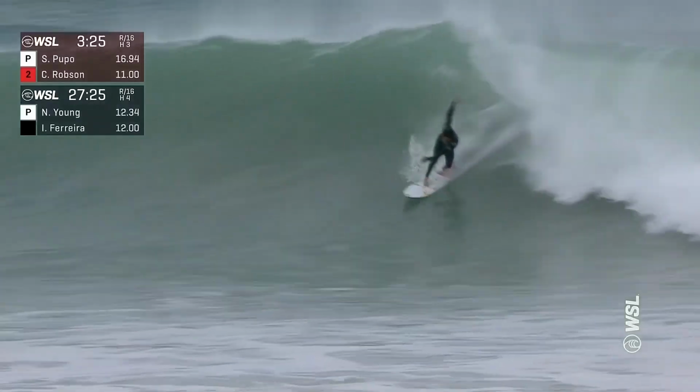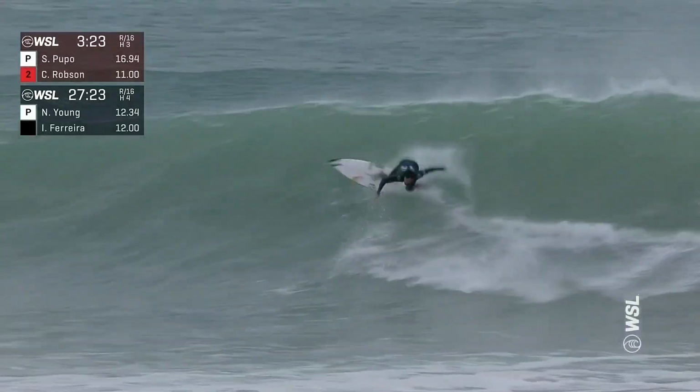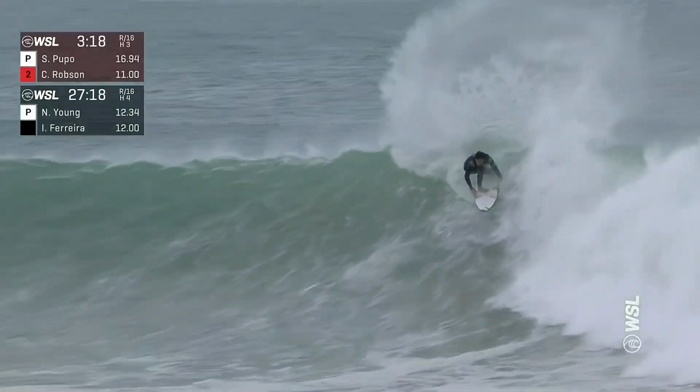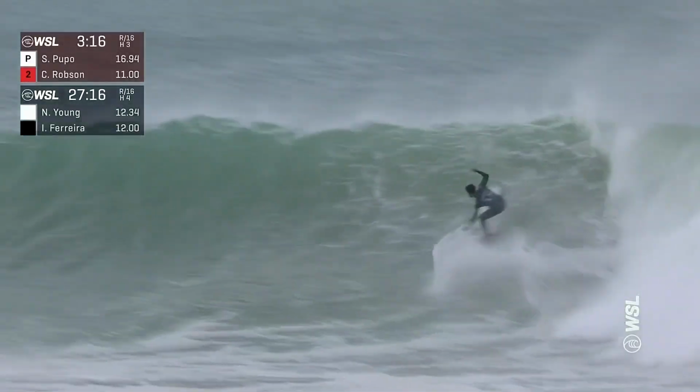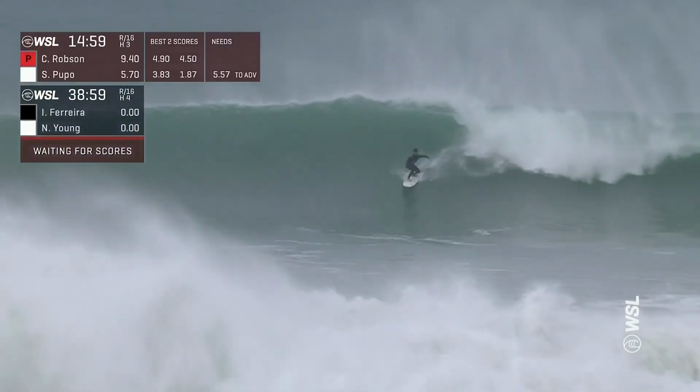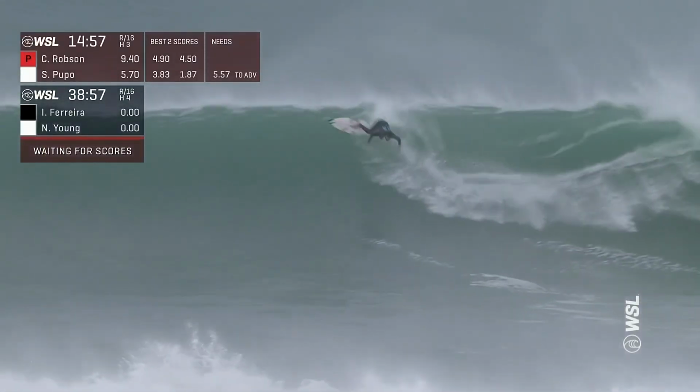Italo Ferreira here, swinging, setting up, looking down the line as he projects his energy and his speed. Big floater, almost wobbled himself off. Such good control, though, from that compact stance from Italo. Slicing with a hooking backhand turn, hard off the bottom. Another big finish as well. Tubes, what kind of tubes they are, all of this stuff making up part of the score.